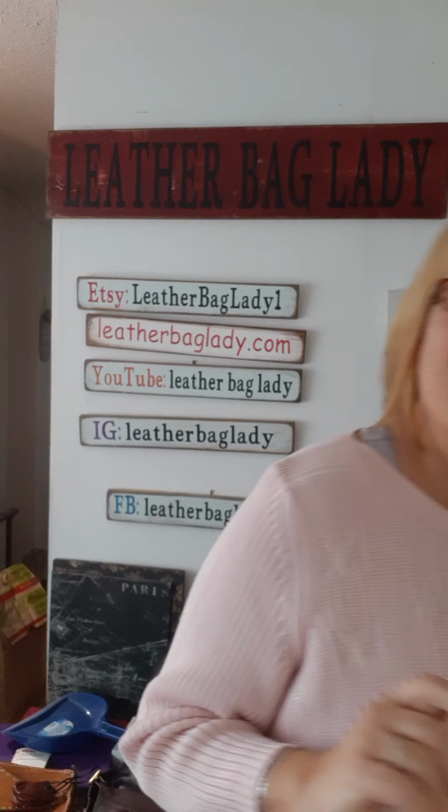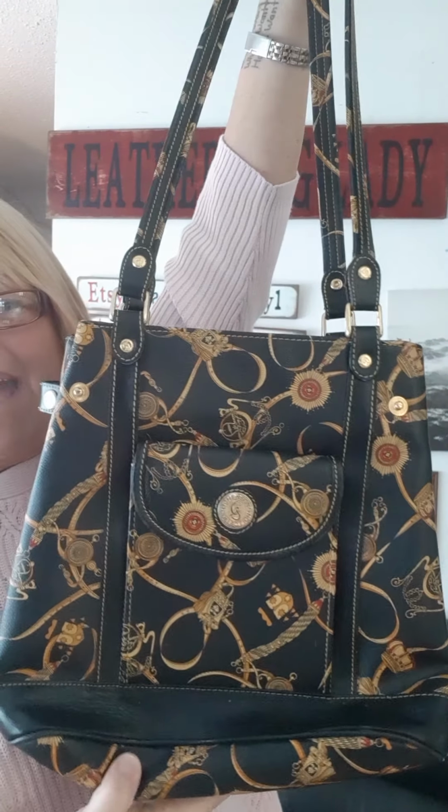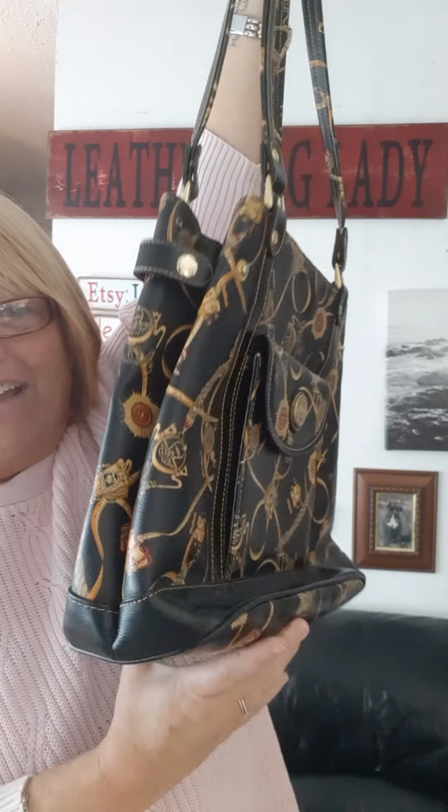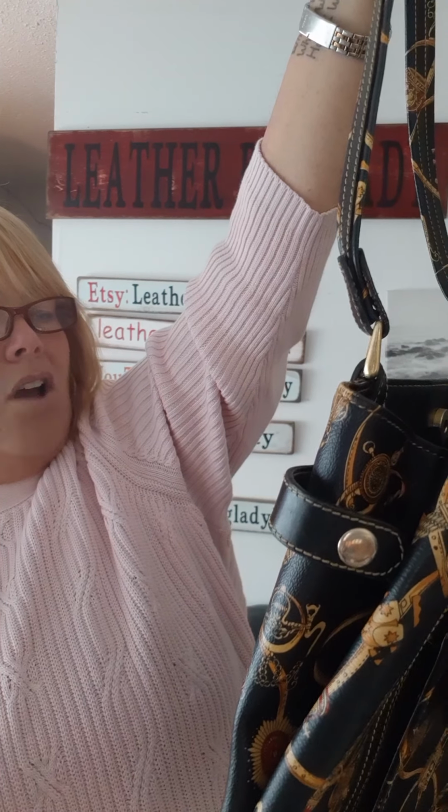Hang on to your hats, girls, because this bag is not going to be for everybody, but wow. It is 1980s personified. This is by Taiwanese company Chenson, and they were established in 1980, and they took their products to the world market, I think it was in 1982. So this is just an 80s bag all day long. It is fantastic.